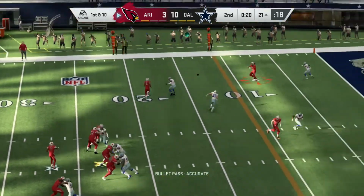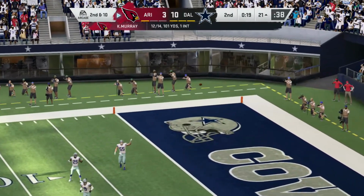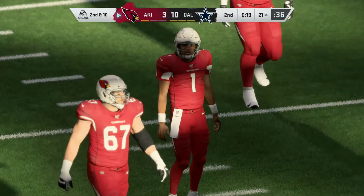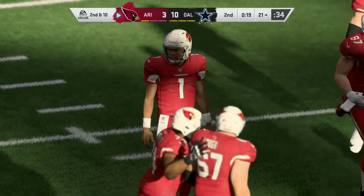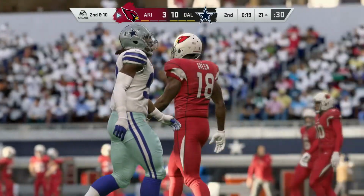Murray now on first down. And his throw's going to be incomplete. The Pro Bowler DeAndre Hopkins, the intended receiver. And that'll bring up 2nd down. This defense has been very disruptive early on as they force another one to go awry.